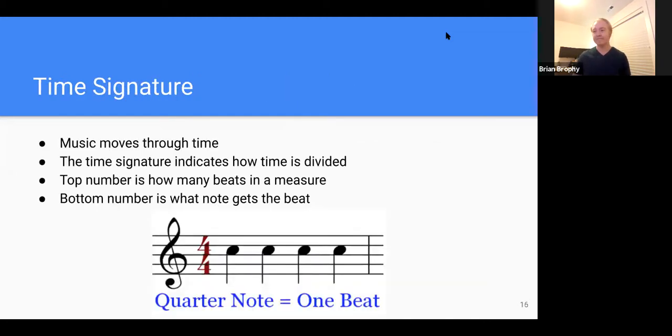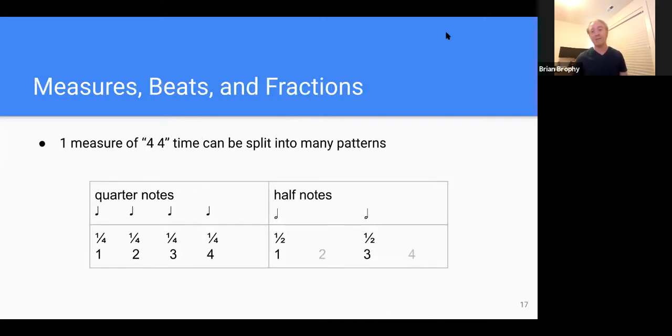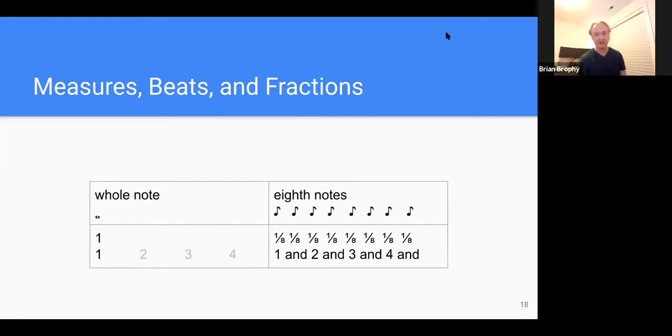Music has to move through time. And time signatures, those 4/4 numbers you see there, that's telling us how to read the notes and how to read the music. Top number is beats in a measure. Bottom number is what note gets the beat. That's 4/4. It's a very popular one. In 4/4 quarter notes, you have 1, 2, 3, 4. We can have half notes of 1, 2, 3, 4. We can also apply math in other directions and come up with things like a whole note, which is 1, 2, 3, 4, or even eighth notes, 1 and 2 and 3 and 4 and.